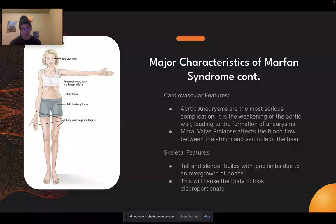The more common characteristics of Marfan syndrome tend to be the skeletal features. As mentioned, those are the tall and slender builds, the long limbs, which is all due to overgrowth in the connective tissue of the bones.